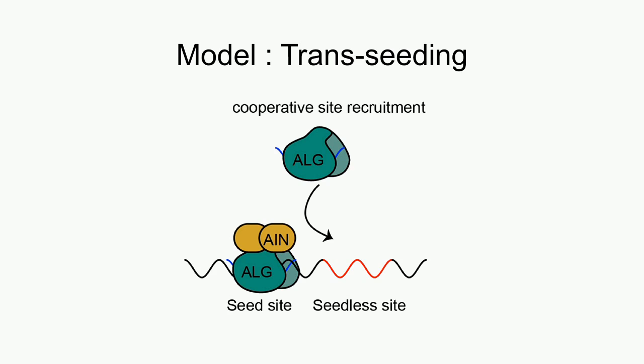However, this model does not explain how the further silencing machinery is being recruited to this RNA. So here we have an enhancement of binding, but not of silencing. So for this, we did a few more experiments trying to understand how this is done.